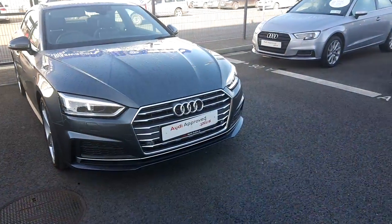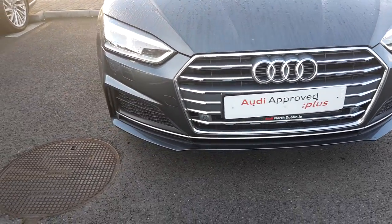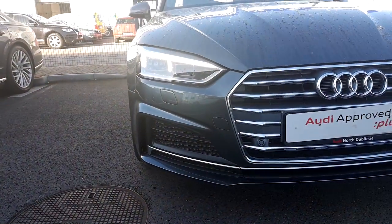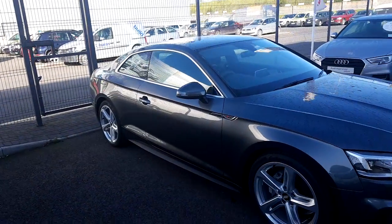If we take a closer look at the front of this A5, we can see the Audi signature front frame grille finished off in chrome. This A5 has front and rear parking sensors. It also has LED daytime running lights with LED headlights. And the colour of this A5 is Manhattan Grey in a metallic.